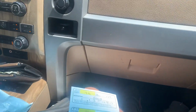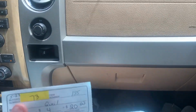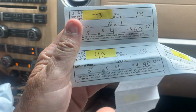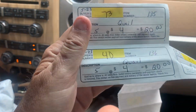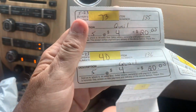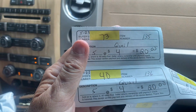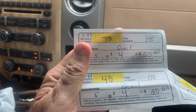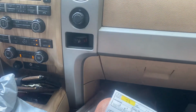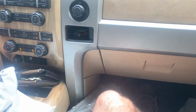Let's see. And then we actually brought the most far as quail at $4 a quail, and that's still a little on the cheap side. But there was other quail that were actually adult quail, and they didn't bring, they were bringing like $3 and $3.50. So I was hoping for about $5 a quail.